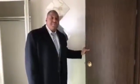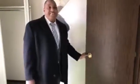These doors will run you $50 or so. New hardware on it, maybe another $20. Very easy to install. It's gonna make a massive difference in how this house looks and feels, which increases your resale value and rental value.